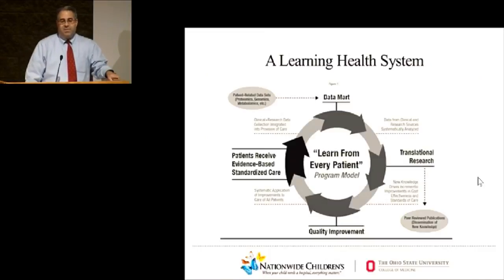When I arrived at Nationwide Children's Hospital 5 years ago, my predecessor, Amy Newmeyer, who is a co-author on the paper, had already begun the comprehensive cerebral palsy program here, and she had envisioned this as a learning health system in which children are provided state-of-the-art, evidence-based, standardized care, and then the data from those clinic visits is pushed into a data mart. From that data mart, we're able to perform both translational research, creating new knowledge around the care of patients with cerebral palsy, and quality improvement projects to make sure that we're delivering that care as efficiently and effectively as possible. And from there, we come back and hopefully improve the evidence base and the standardized care that we are giving the patients with cerebral palsy.